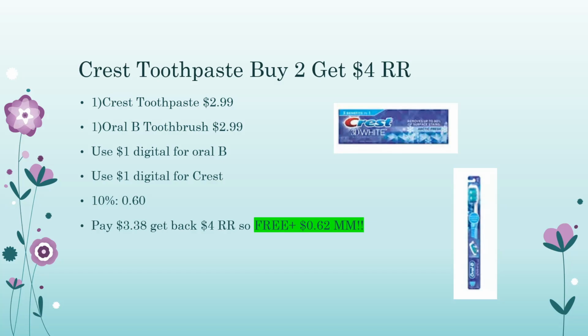Crest toothpaste and the Oral-B toothbrushes are on sale. Buy 2, get a $4 register reward. So I'm going to pick up one of each. The Crest toothpaste is $2.99, and the Oral-B toothbrush is also $2.99. We have a digital $1 off coupon for both products, so we're going to clip that and send it to our card as well. The 10% off coupon is going to take off 60 cents. I'm going to pay $3.38 out of pocket, but get back that $4 register reward. So the final cost is free and a 62-cent moneymaker.